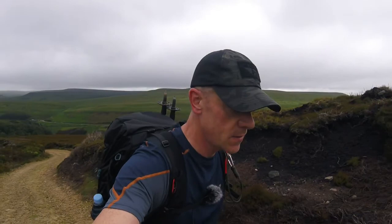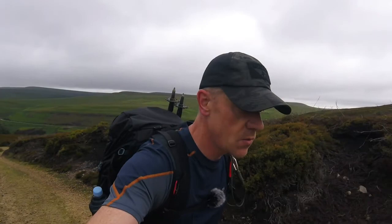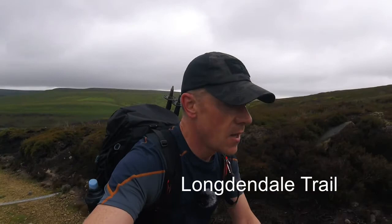What time is it now? It's 9:45, so probably by the time I get up there, have a bite to eat, and then head over towards Bleaklow Head and maybe pick up the Pennine Way, and then head down to, I think it's Longdale Trail, I think it is, which is basically the Bridle Way, part of the Trans Pennine Trail. It's not the most interesting part of the walk, but it makes a nice loop.